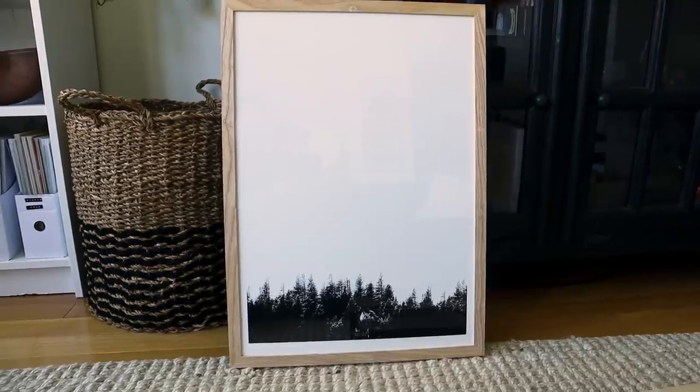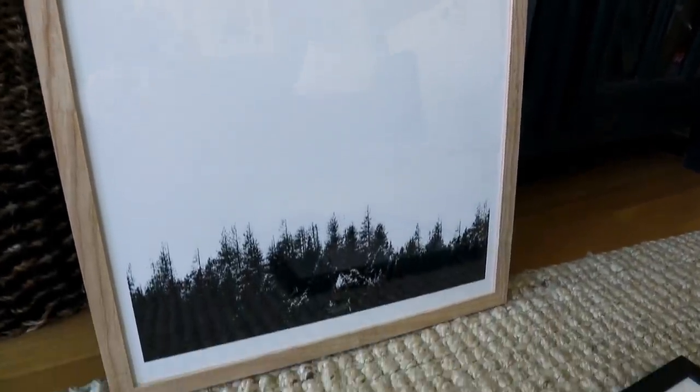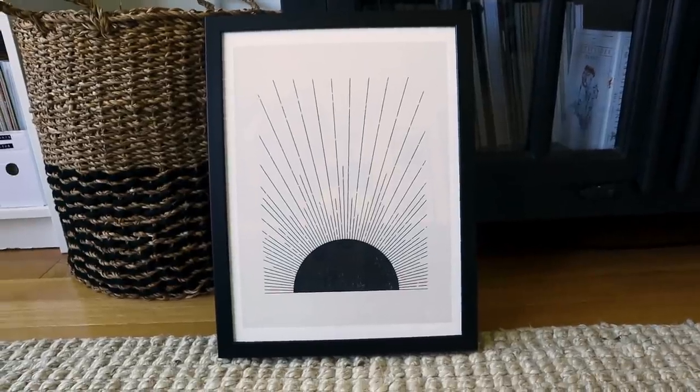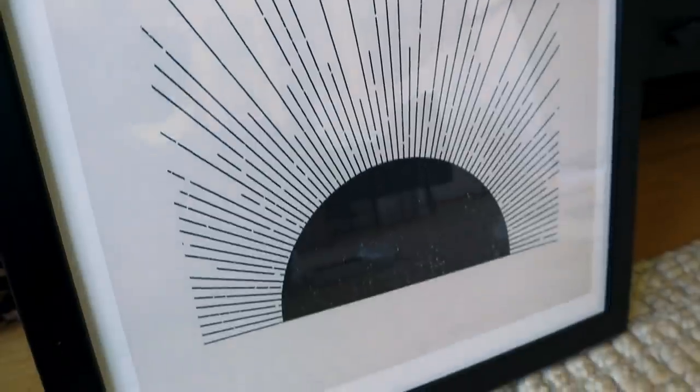Moving on. So the first print I ordered was called The Silence of Nature with a beautiful oak frame. I love this print. It's calming, minimal, black and white, and just evokes everything I want this living room to feel. Calm and connected to nature. The second print I ordered was called the Sunblock print. Again, I was going for a black and neutral vibe, and I just love how happy the sun makes me. It's like a burst of energy.